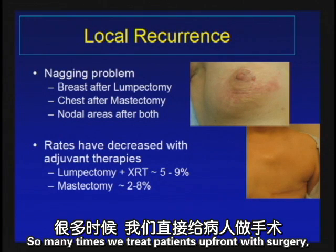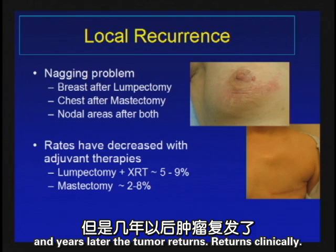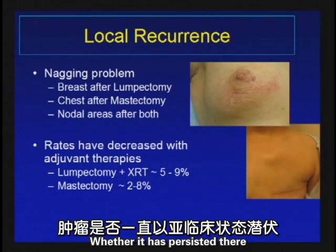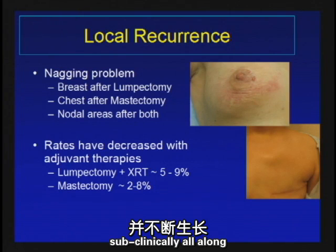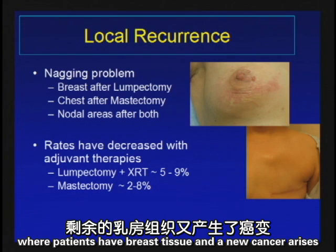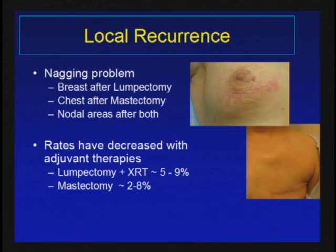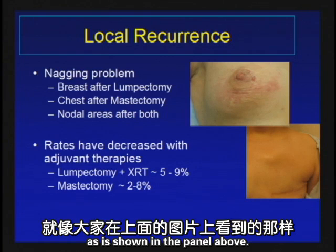So many times we treat patients up front with surgery, with chemotherapy, and years later, the tumor returns clinically, whether it has persisted there subclinically all along and grown, or, in the case of lumpectomy, where patients have breast tissue and new cancer arises, it's not very clear. But the surgeon is called in to act when there is a local recurrence, as shown in the panel above.